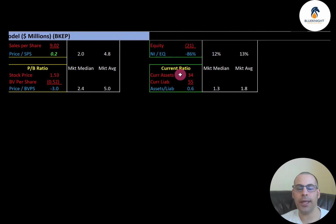Examples are cash, accounts receivables, and inventory. Current liabilities are debts and payables that are due within 12 months. Examples are current debt and accounts payable.